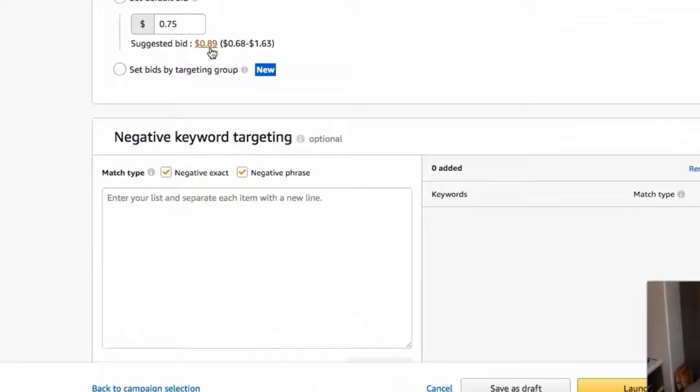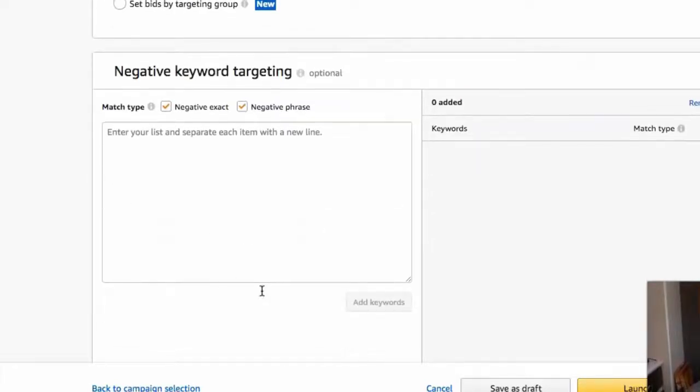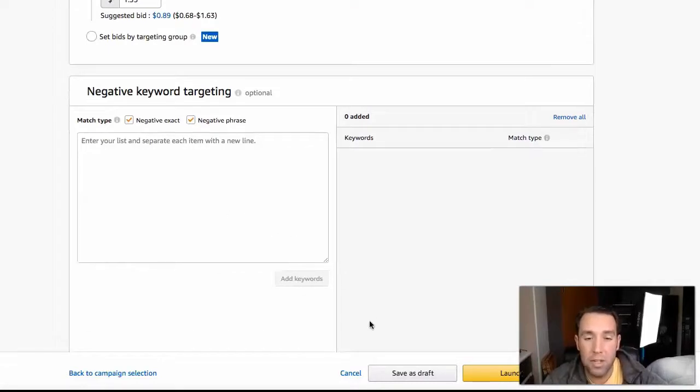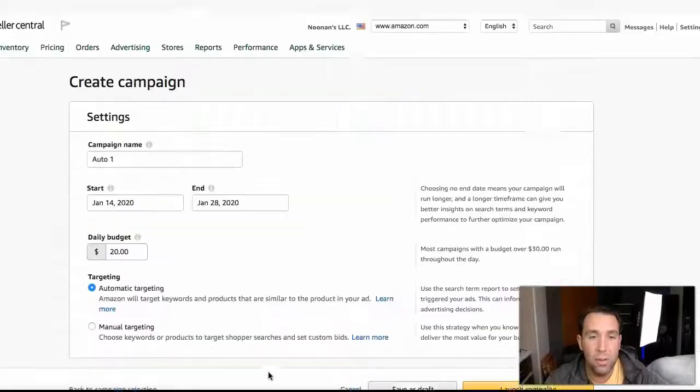Now, the suggested bid is 89 cents. I usually go at least 30% above that, so we'll do $1.35, and then nothing for negative keyword targeting. This would be if you had some keywords from some data, some campaigns you've already set up and run, that you put in negative keywords here that are costing too much money to advertise for, and then you would just launch campaign, okay? So there's your automatic 1 setup.